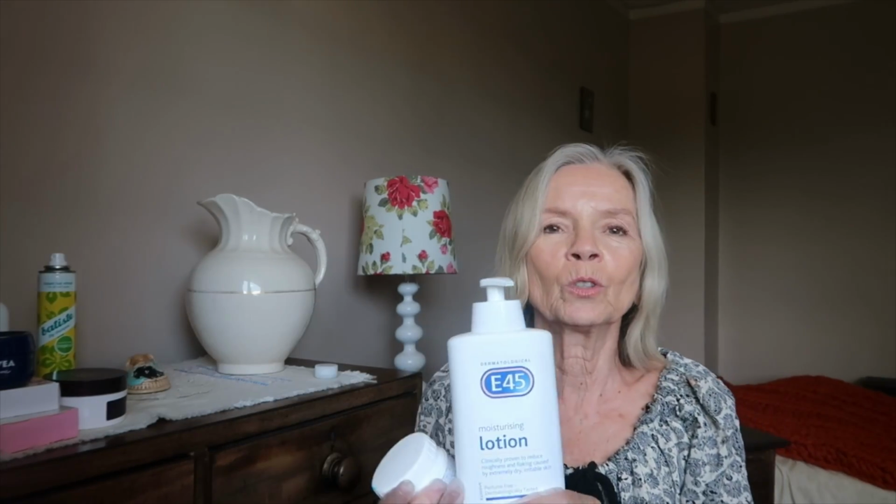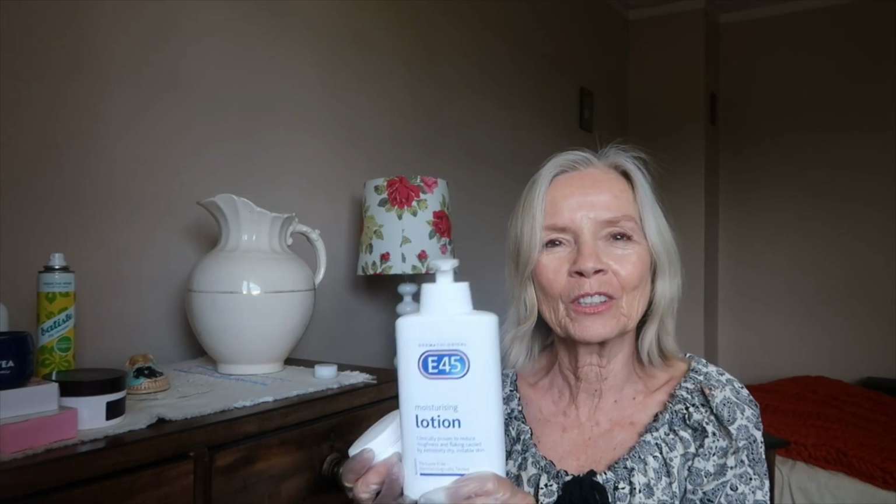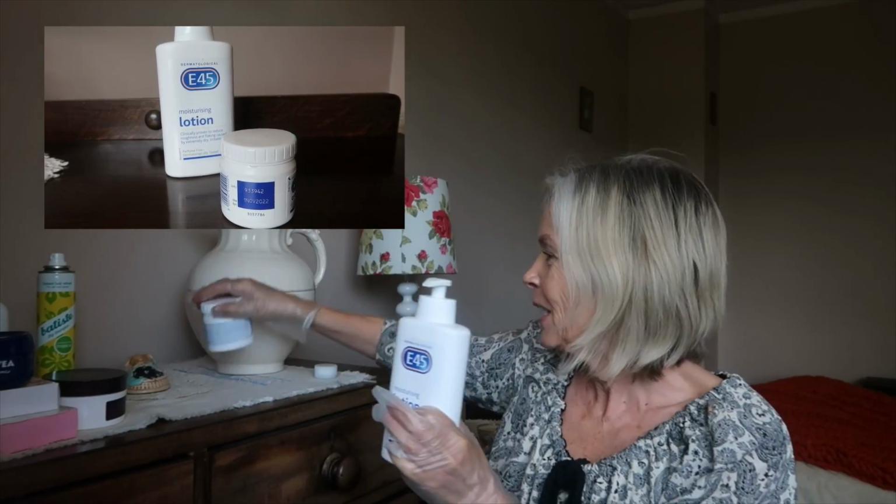every day she will moisturise the upper half of her body. She's going to be furious if she knows I'm doing this, talking about her body. Anyway, she won't see it. She moisturises with the E45, and then she does her legs with the cream, so the lotion and the cream.